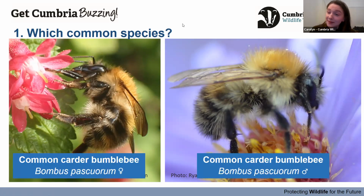So 80% of you, which is fantastic, really well done, got common carder bumblebee, which it is. This is our only ginger common bumblebee. They have these gingery hairs, and you haven't got a white tail, you haven't got a red tail. So this is the only common bumblebee that has this look. A few of you put tree bumblebee, very understandable, because it does have this brown thorax, which looks very similar from that angle. It's just that the tail looks a bit different. In the tree bumblebee, you've got a black band and then you've got a white tail.